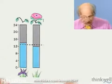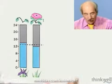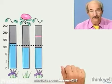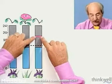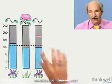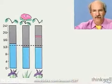Okay. Now, so here we have a long night plant. Now watch how cool this is. When we flash it with light, since it's a long night plant, we're messing it up. Okay? So here's the thing. It literally did not get its uninterrupted darkness that it needed. And therefore, it did not flower. So here's this long night plant. It needs a long night. If we flash it with light, no flowering.